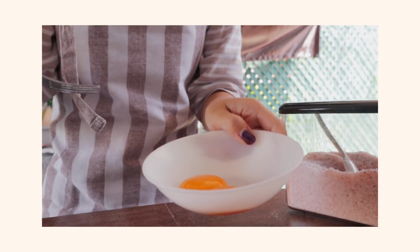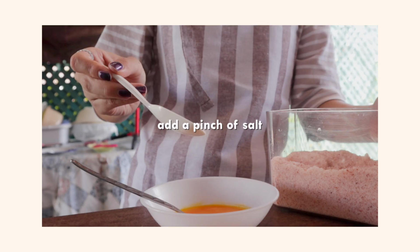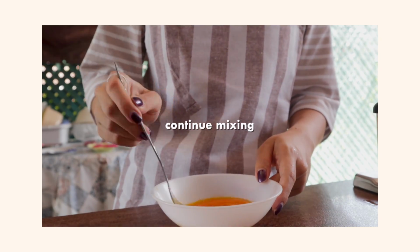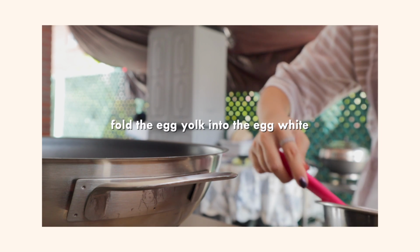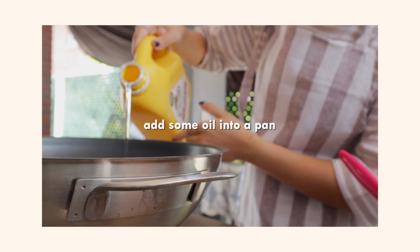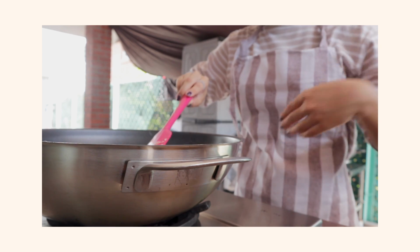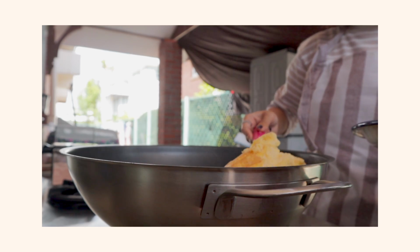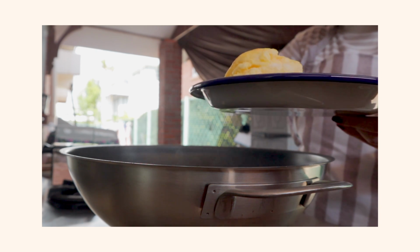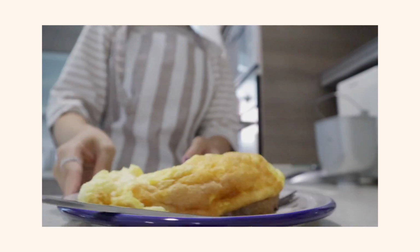Now I'm gonna mix the yolk. My two cute yolks. Oh my god, I'm very scared to slide it out. Ta-da! Can you see? Look at this! Wow! Do you see it? Ta-da!